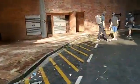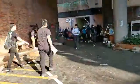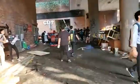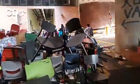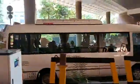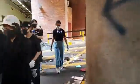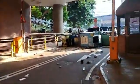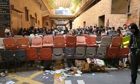Of course, protesters across university campuses have reclaimed the campus as their own. Now, many of these schools have suspended their classes and even prematurely ended their terms, which are meant to end for roughly another 2 weeks. So some protesters there taking a rest inside the PolyU vehicle. Now, of course, any attempt to infiltrate the campus internally will be very difficult given just how many barricades there are. It's difficult to even walk through the campus, let alone drive.